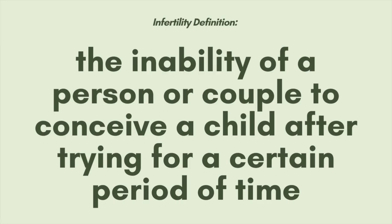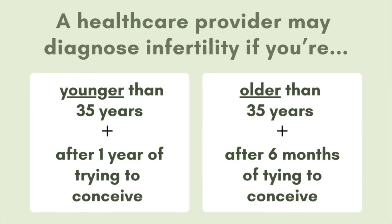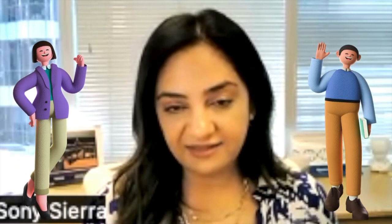I'm a reproductive endocrinology and infertility specialist, and today we're going to be talking about assisted reproductive technology. We know that about 1 in 6 couples experience infertility, and infertility refers to the inability of a person or couple to conceive a child after trying for a certain period of time, which is actually age dependent. And we know that infertility can be caused by a variety of factors involving the female and the male partner, and therefore both members of a couple are important to consider when diagnosing infertility.